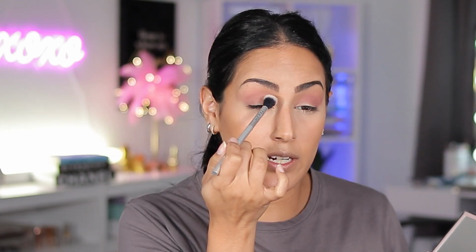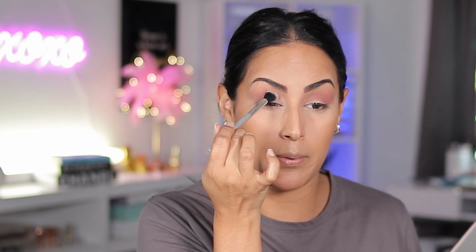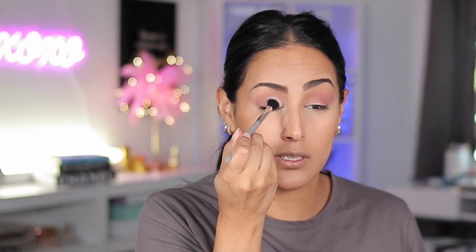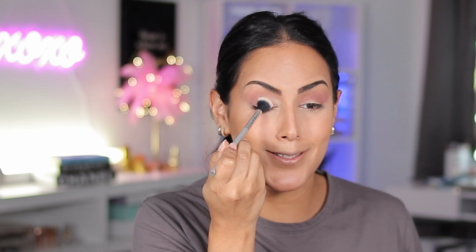I'm gonna grab a really fluffy brush, and that is because I'm gonna go into Positivity. I wanted a rounded brush so that I can get it in here, into that inner corner, and I'm tapping. I want it to be big. I said that. I want it to be big and round. That sounds so bad. I want the brush to be big and round so that it's just effortless.